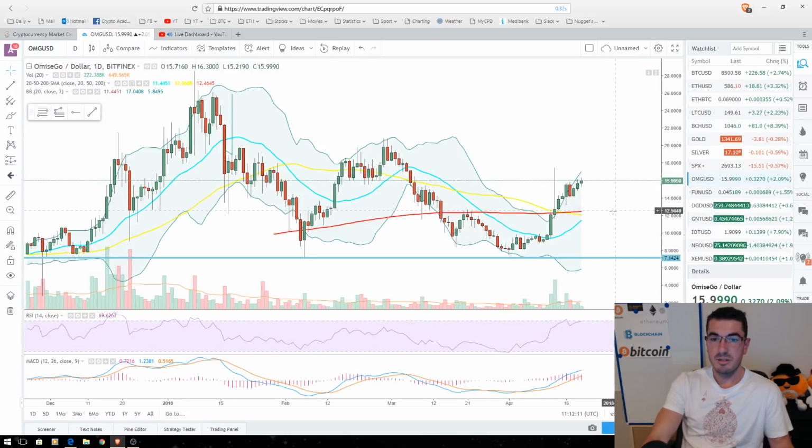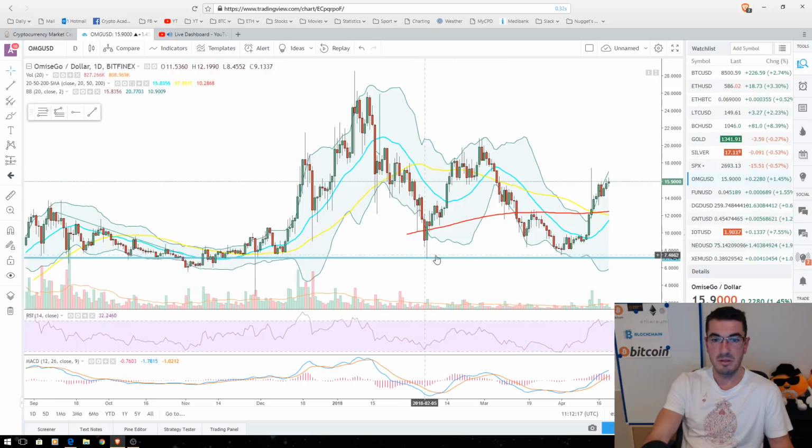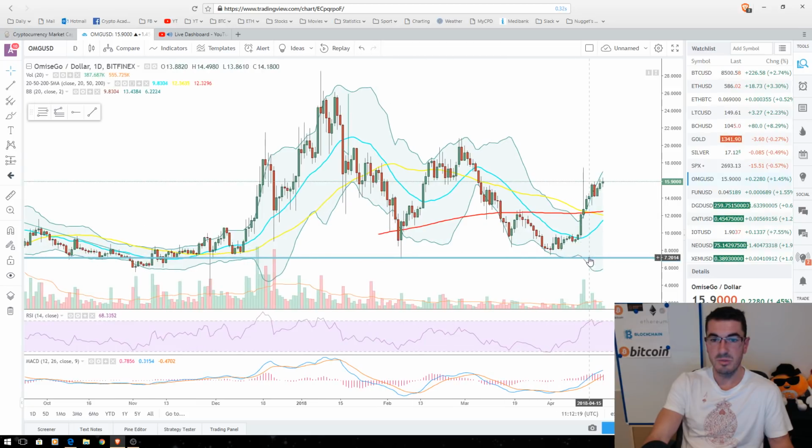Aeternity, you guys know how much I love this one. This is just such long-term support. If we go back on the charts, how many times have we got down here to this sort of support level? And as I said, my targets for this one are much, much higher.